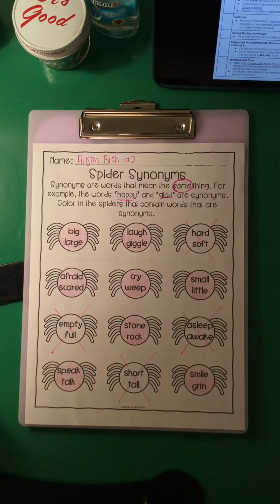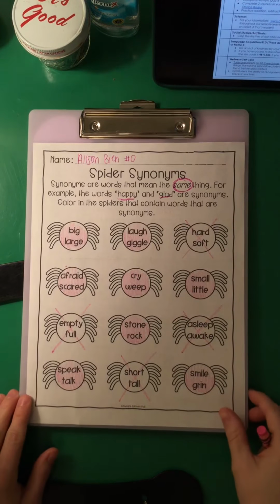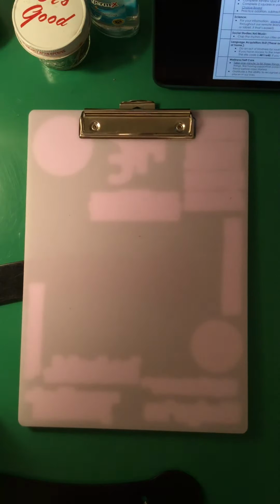All right, so there's your reading page. And that's everything for reading for today. Okay, next on your list is writing.